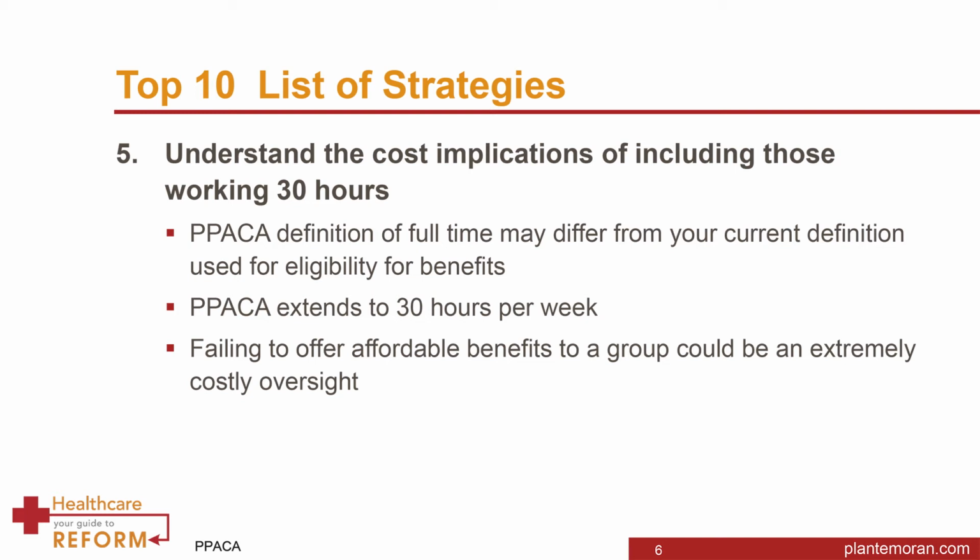Many of you have a current plan design that may require 35 or more hours for eligibility. The Affordable Care Act extends that down to 30 hours per week. Failing to offer affordable benefits to a group could be an extremely costly oversight.